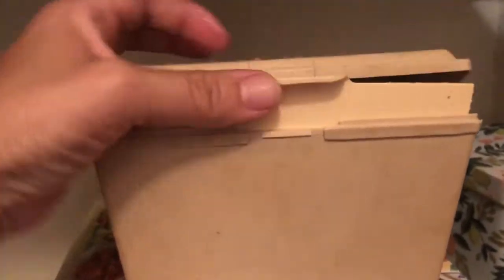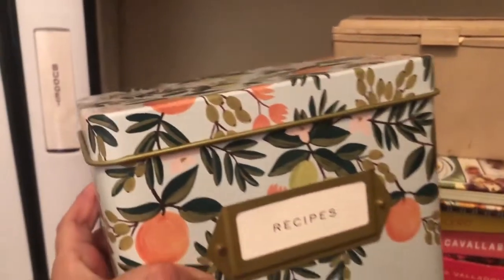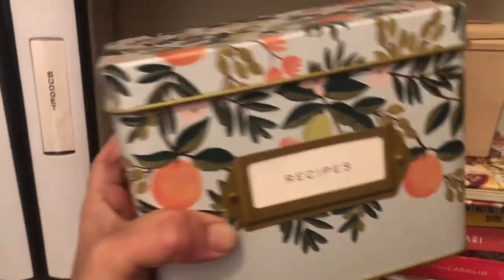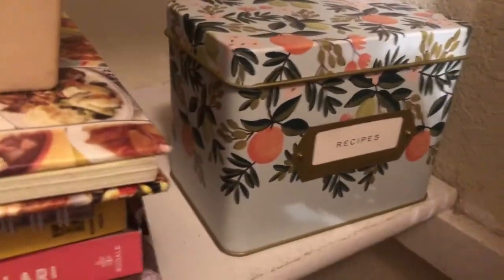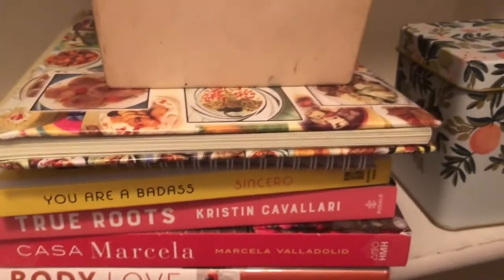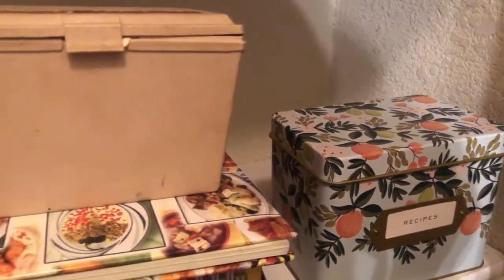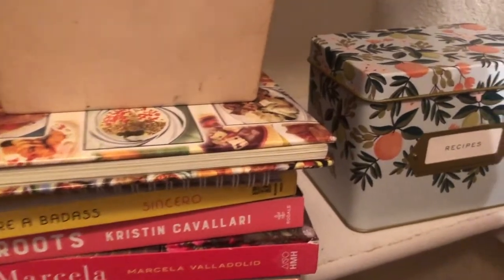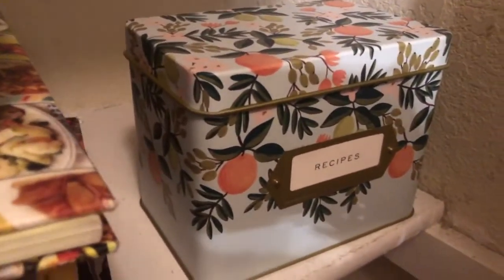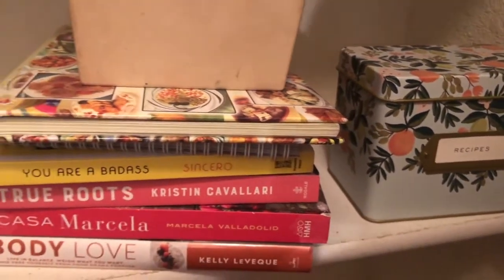I bought a newer recipe box, and it's from Anthropologie, and I love it. Here it is, it looks vintagey, and I keep my most recent new recipes that I'm accumulating in this cute little box. Even though I have cookbooks, I love to write my own recipes and revamp some that I've seen here and there, and just add my personal touch. They're in here, this little cute box. So I'm going to also keep this in my office closet for reference.